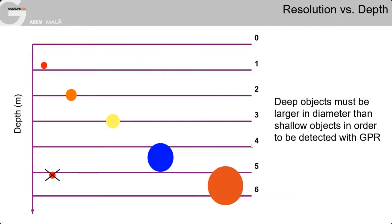We also need to consider our capability of being able to detect objects of certain sizes at depth. And this is difficult because as you get deeper, as I said, the energy starts to spread out. So the footprint gets larger, and gradually the higher frequency component gets absorbed, and you're just left with lower frequencies. And what it means is that we can only see small objects when they're near the surface. And as we get deeper, features have to be bigger or thicker for us to be able to detect them.